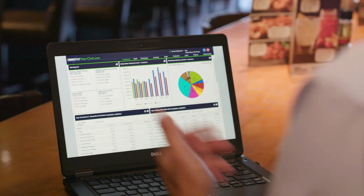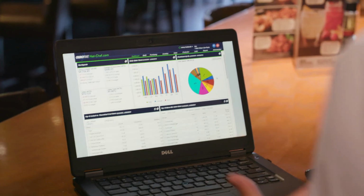Prep, ordering, invoicing, labor, food cost management, it was all available in Crunchtime. And so this is NetChef, and NetChef was really designed to be a one-stop shop for you to be able to come in and do all of your day-to-day tasks. I know you guys are used to 12 different systems to run your restaurants. We took all of those systems and just put them in one place so that you've got one version of truth, one place to come.